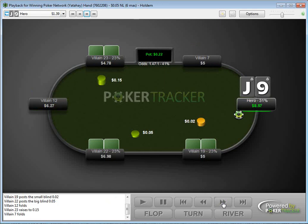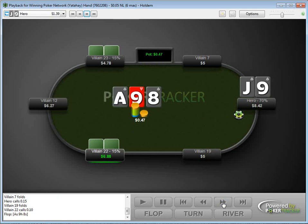Here I have jack 9 suited on the button. And we go 3 ways. So this is an interesting one. I have a middle pair, but I also have a flush draw. So, a 25-cent bet into 47, and I decided to just call it here with the pair of 9s. I definitely could have raised it, but I decided to just call it, and my opponent, this guy, folds over there.